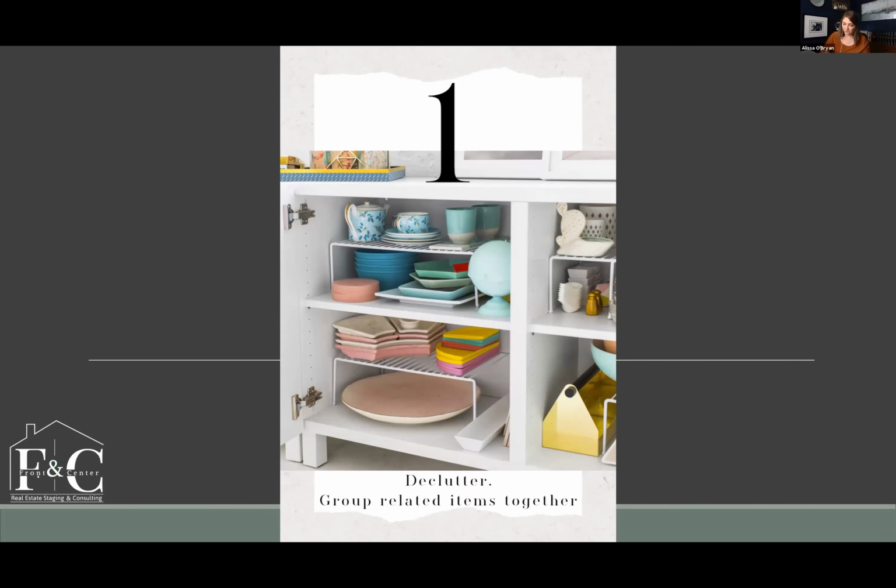So the first thing, again, when we are organizing any space, we want to take one space at a time. So we want to clear out our cabinets. We want to go through items, and get rid of or donate items that you know you haven't used in the last 2 years, or you know you're not going to need over the next year. And then when we're putting things back into the cabinets, make sure we're organizing by category.